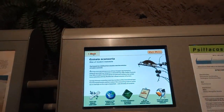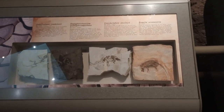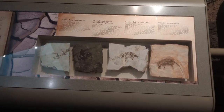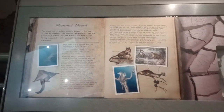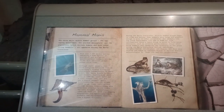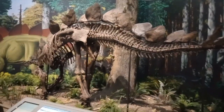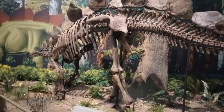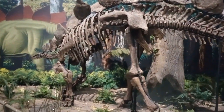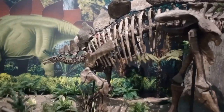I take it that's the next porcupine? That was a porcupine? I know. Look at these fossils. Very, very cool place, guys. Now I kind of want to go watch Land Before Time or Jurassic Park. Jurassic Park. Land Before Time makes me cry.